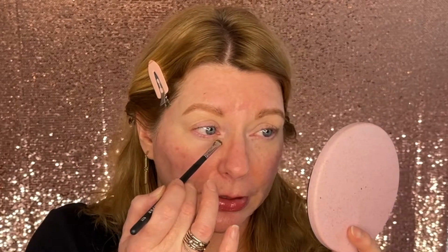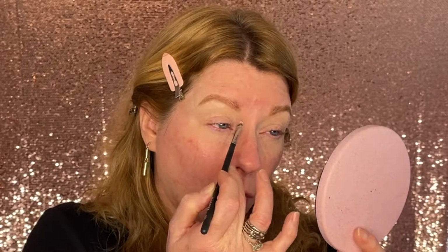Now, buyer beware. You do not need a lot of this. If you use a lot of it, you're going to be like, that's a mess. Why am I using it? Why is she recommending it? This is all that I have on my finger. And actually, I also have a little concealer brush that I use. So sometimes I'll just go into the pot, tap, tap, tap it on there, and just place it right in the areas where I need it.